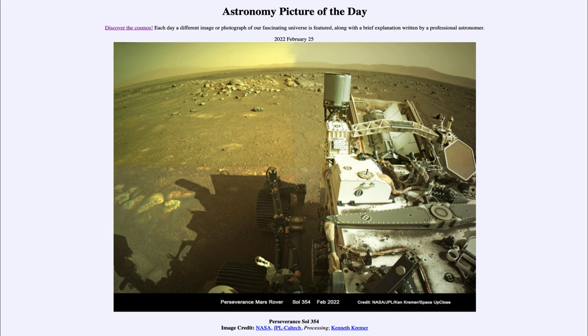So Perseverance, as it finishes up its first year here, will continue its exploration of Mars and the Jezero crater as it will move around here, giving us again a chance to explore a wider part of Mars than we would normally get to explore from something that just lands and is not mobile.